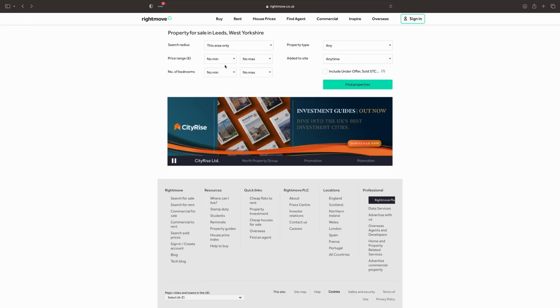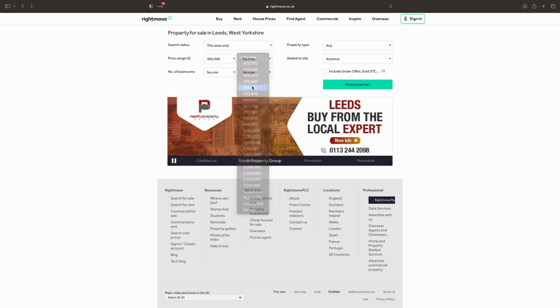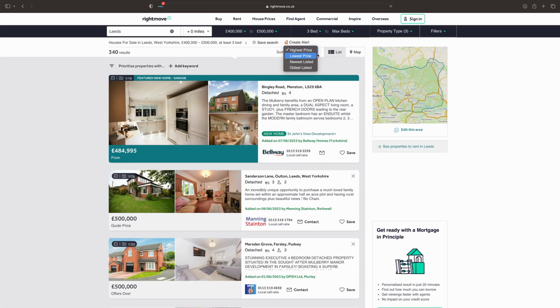So I'm not talking about, in Leeds for example, there are places where it's £2-3 million houses. I'm not talking about that, but the higher demographic areas, a 3-bed semi-detached property might be £400,000 to £500,000 in Leeds in a high demographic area. Those are the areas that I'm going to look at. So I'm going to target that and map it out on Rightmove.